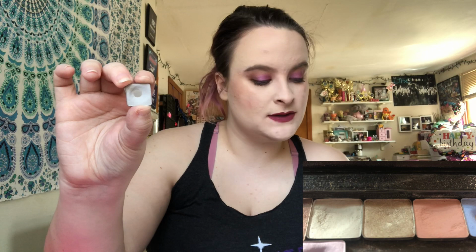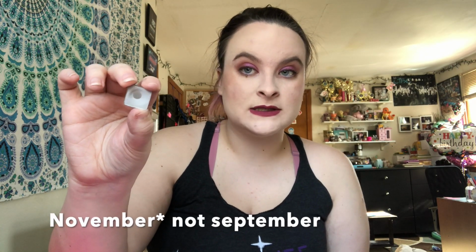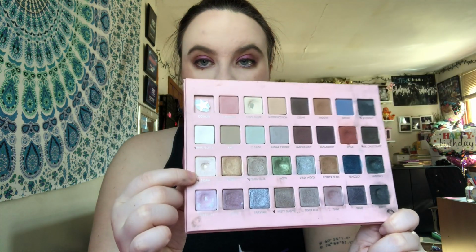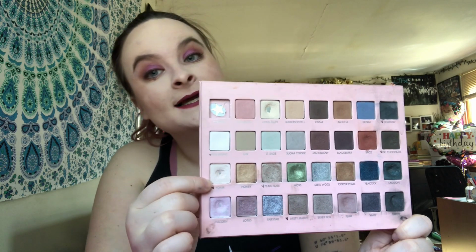Next, I hit pan in from the Lorac Pro Brunch palette, the shade Valet. This is what it looks like. The pan was hit on September 1st, 2019. A nice amount of pan. Next, I hit pan in my Lorac Mega Pro 4. I hit pan in this shade Foam, and obviously spoilers if you saw this before, but now Foam has pan, and this was done on the 2nd of November.